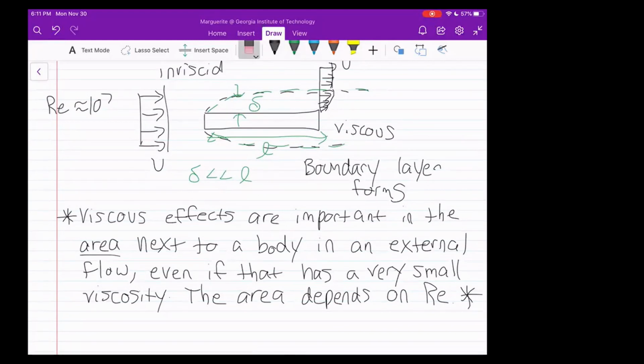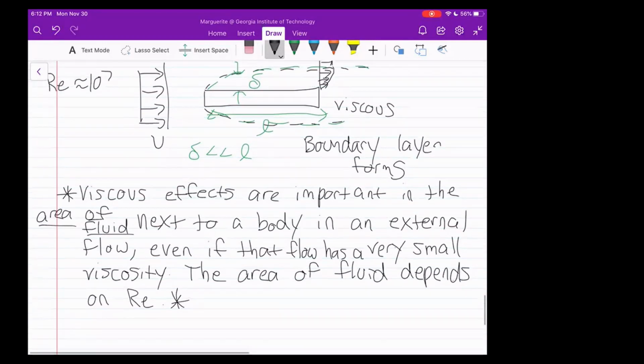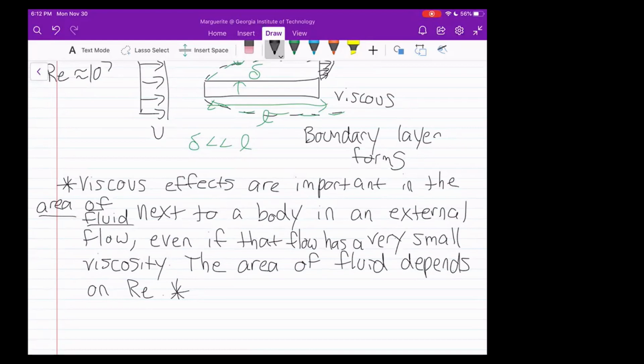Great question. Let me rewrite this. Viscous effects are important in the area of fluid. How about that? Sorry, it's a little messy. That reads a little better, I think. And then I just realized it's hard to write and talk. So the area of the fluid depends on Reynolds number. Okay. Any other questions?